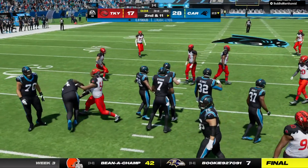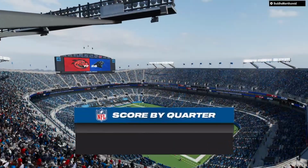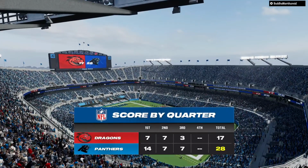And down to a knee. That's one way to call a play. 3 quarters in the books. We'll return with more after this.